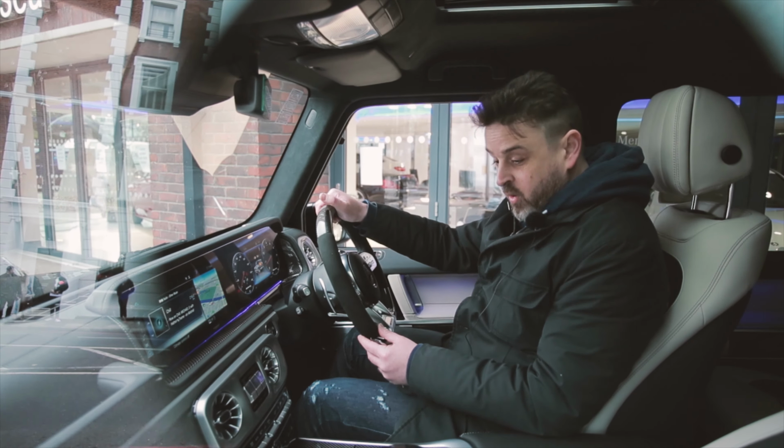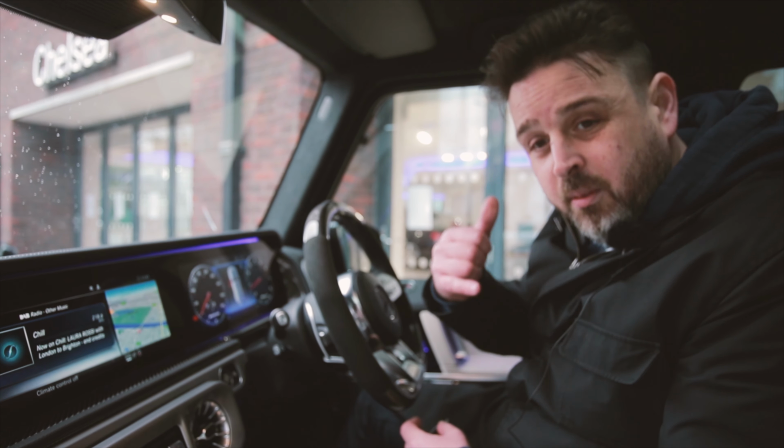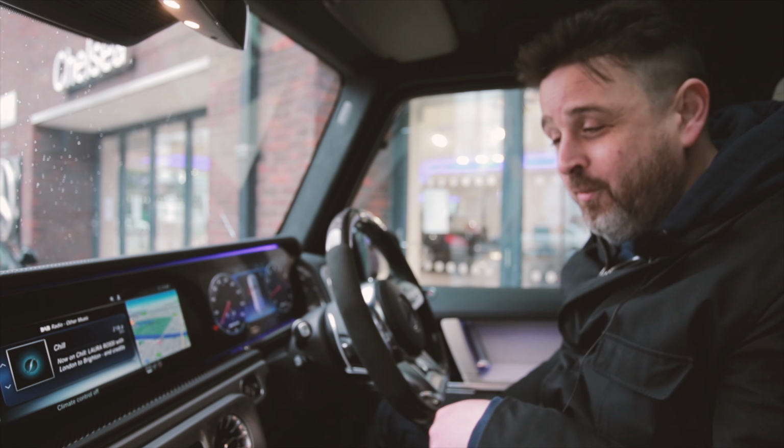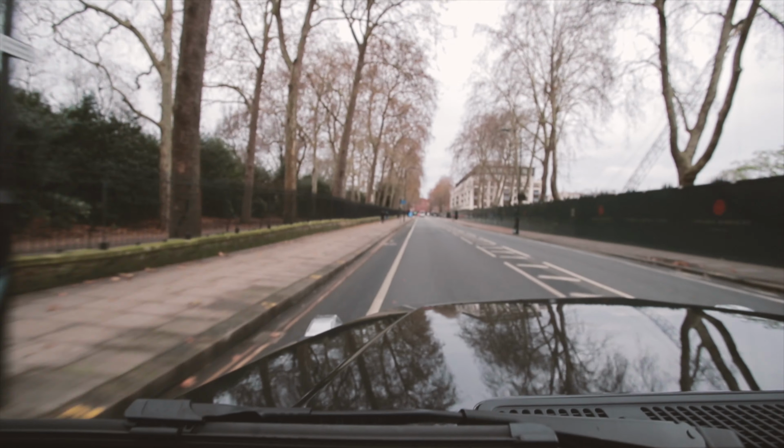So if you're ever thinking what to buy yourself for Christmas, call these guys at Mercedes in Chelsea and buy yourself one of these G63 AMG, or better still, give me a call at MayfairPrestige and let me buy one for you. Okay, so let's head off we go.